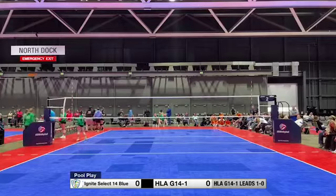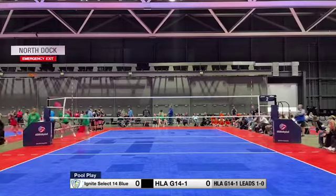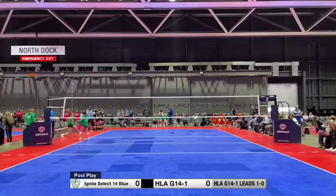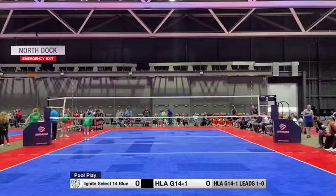Today, we're going to be playing 3 games and it's going to be best of three, a traditional format where first team to win two wins the game. Any third set only goes to 15. After this game, we will have a two-hour break before the next game.